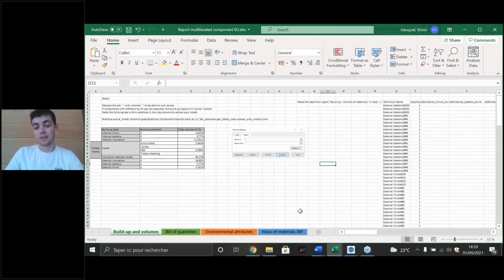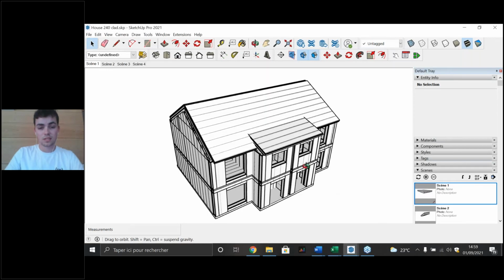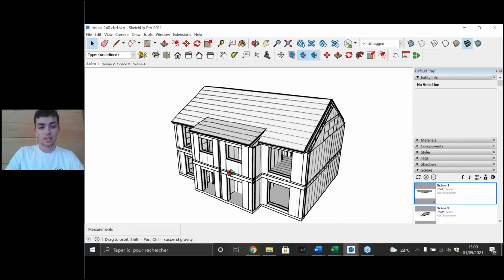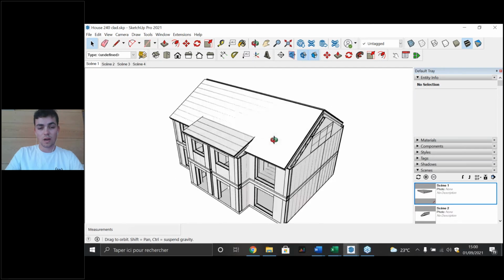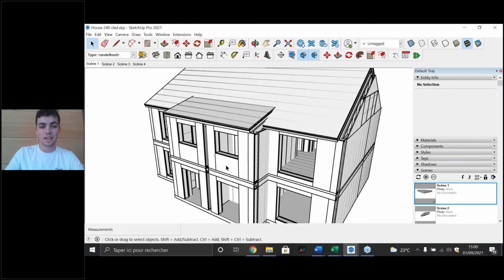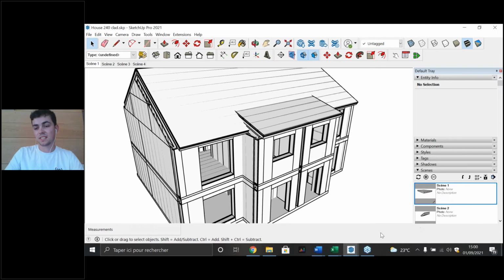And to finish with, as an example, this house was created only with dynamic components and was directly used to estimate the environmental attributes and the U value, volume, and masses. Yeah.